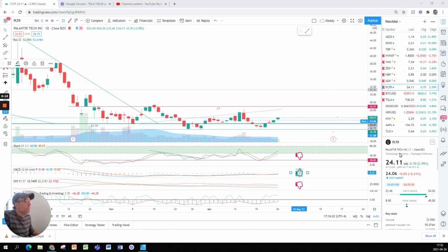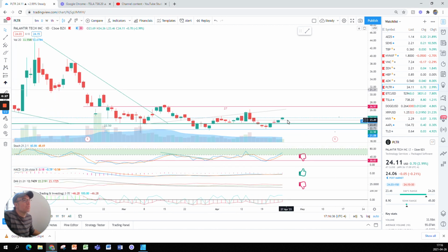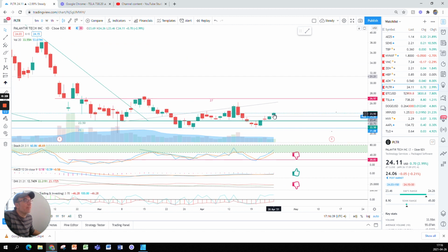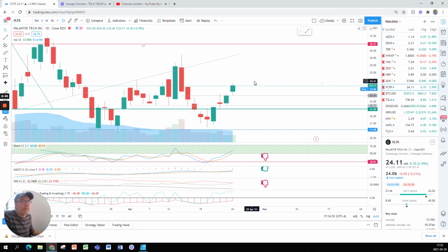So, Palantir closed up 70 cents. That's quite good, up 3%. Closed at 24.11. Post-market just down 5 cents. Not even worth mentioning this. So look at this here. So we are having a nice green candle with a bigger wick at the bottom, a smaller wick at the top. So it shows that there's a little bit of push for the stock to go higher. So this is the kind of push that we had today.